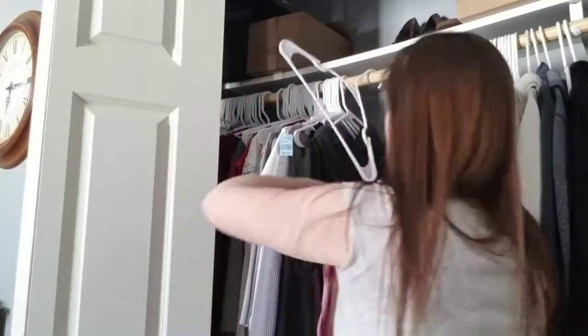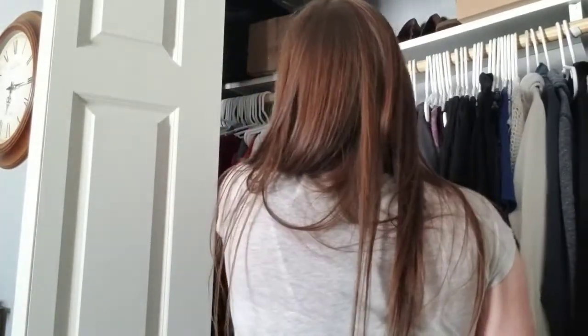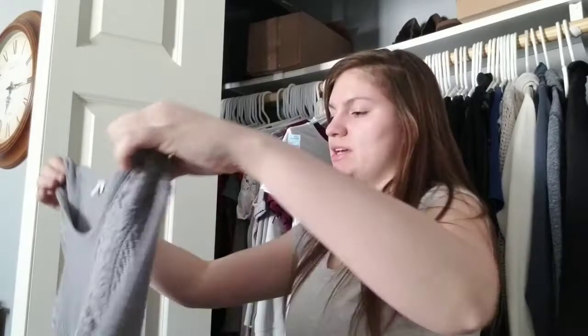Okay, so this shirt I have only worn a couple times. I'm on the fence about it, so I'm just going to get rid of it. This I bought, and I just don't know if it's going to fit me that well. I'm not sure if this is an Anthropologie or an Urban Outfitters brand, but that's what the tag looks like. And I got it for $4 on clearance, but I'm not even going to wear it, so I'm going to get rid of that.